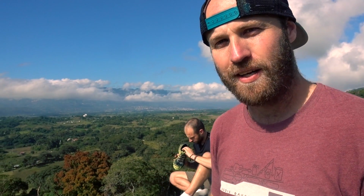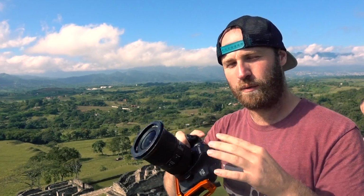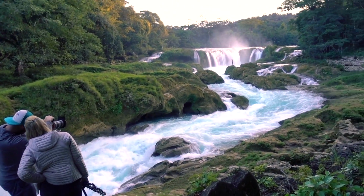Tip number 1, even if you can't come here at sunrise or sunset, come early in the morning, because if you come to a place like Tonina here at sunrise, you'll have it all to yourself and the light will still be better. The second tip, don't use a super wide angle lens like this. Try to put a telephoto lens on, a longer lens, because it'll compress the landscape and it'll make everything look bigger and way more impressive.